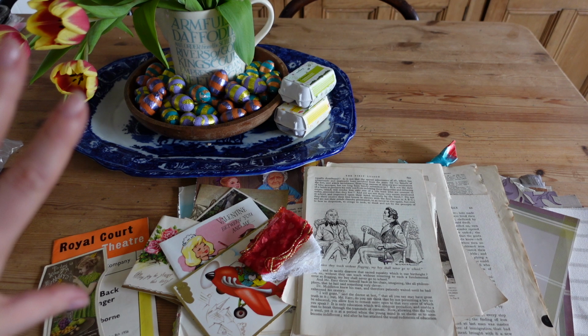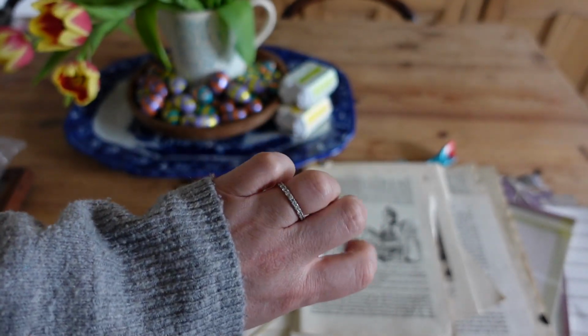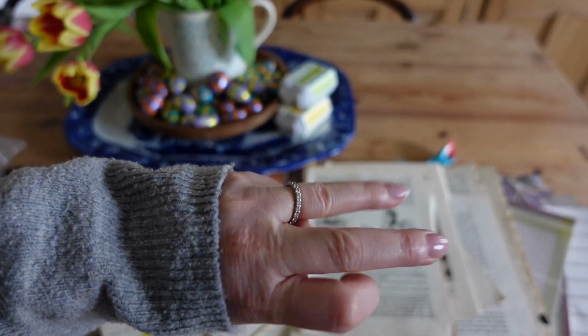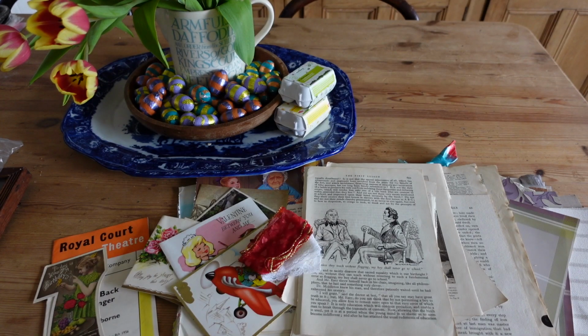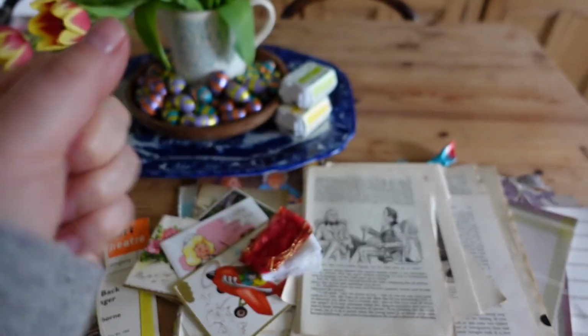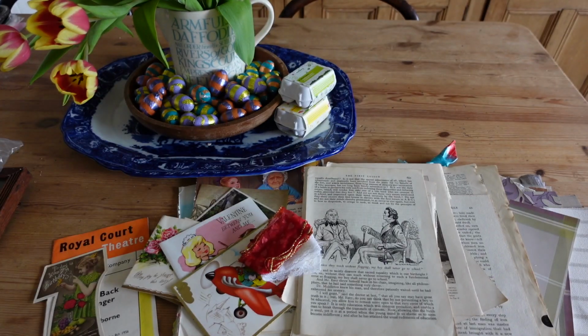I haven't really been working on my projects too much. I'm really struggling with my knuckles. They're really sore and stiff and swollen. I've had to take my engagement ring off. So I'm trying not to overdo it on the crochet front. I did start another little project the other day just because I was missing it. I thought if I gave my hands a rest, it would get better. I think I'm probably going to have to go and speak to the doctors because they don't seem to be getting any better. So I haven't done much crochet.